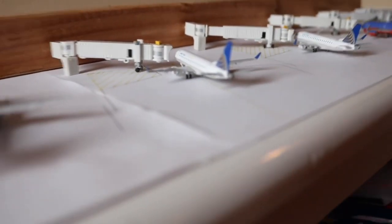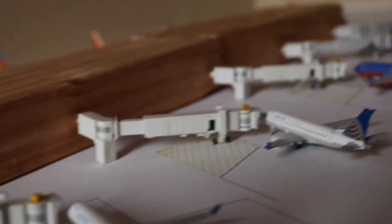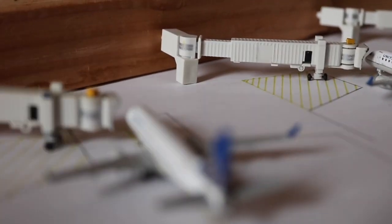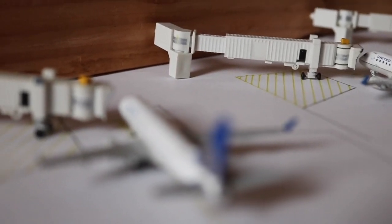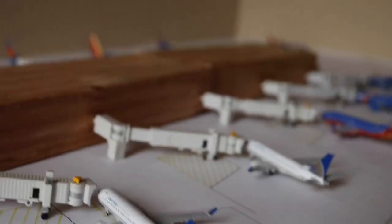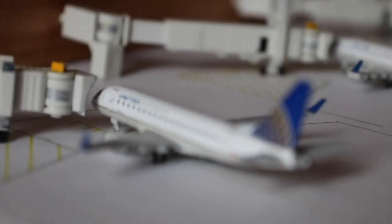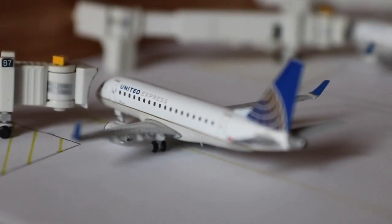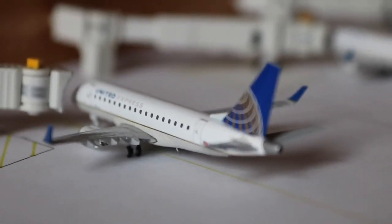Here we have a United Embraer 170. This MDA just got hit 3 times now. I gotta be careful because I guess they're selling it for cheap right now, but it should be an expensive one. Sorry about that, folks. Anyways, Night Express Embraer 170. This one's currently sitting here. Arrived from Denver as well.